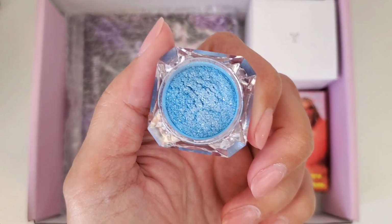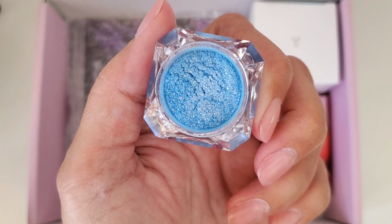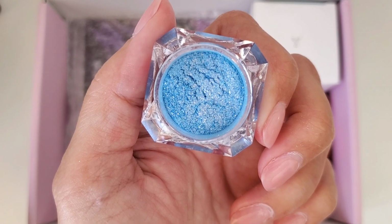Look how beautiful. And it says, to complement our eyeshadow collaboration, we have decided to include one of Mermaid Scales' signature pigment powders. This is a loose eyeshadow pigment with shimmer inside. It offers a very intense color.